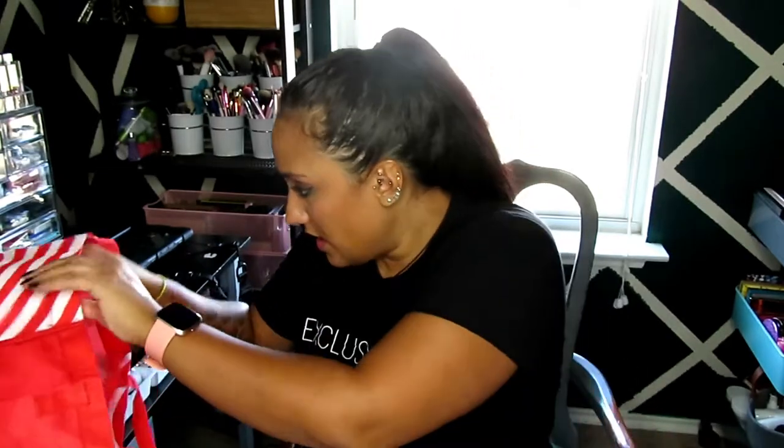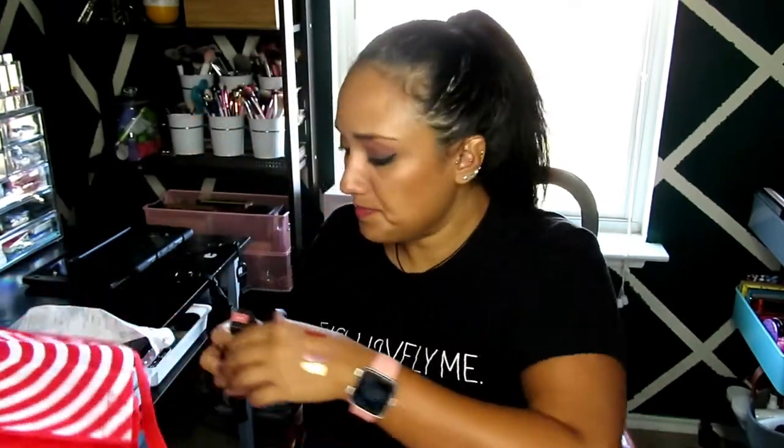Impressive. Okay. Ow. We got some Stila All Fired Up little eye glitter liquid eye shadows. I have some, but I believe I got a different pack of them. So this one is a lighter whitish gold and a reddish color. So that was free. No, okay, $9.99.